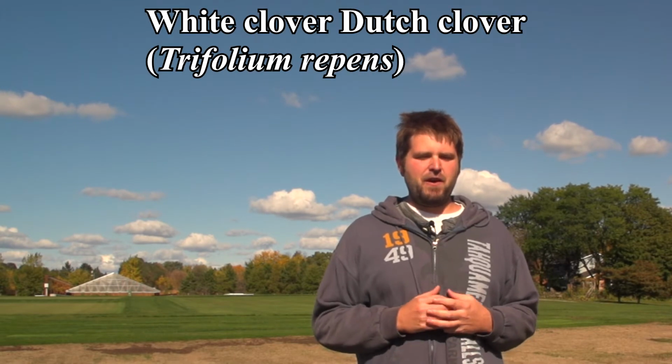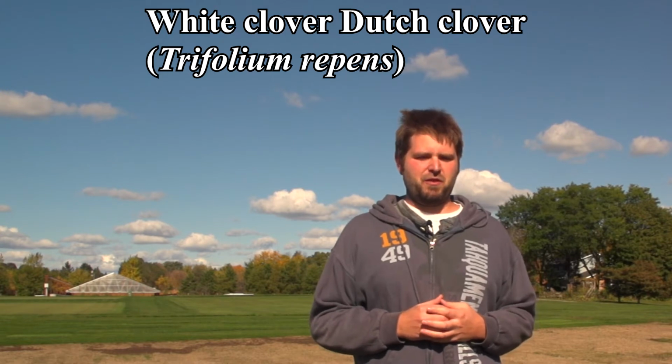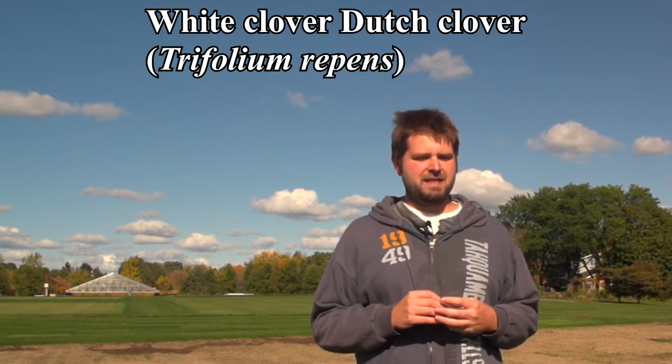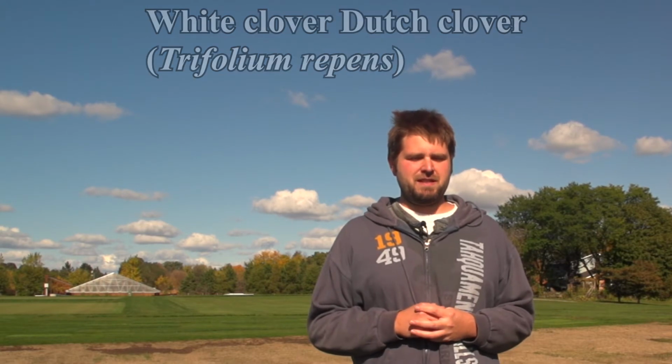One plant that is kind of widely known is white clover. White clover is a very good plant for putting into these situations. They can withstand the mowing, they can withstand competition, and they can still bloom under those conditions. If you ever go to the grocery store and see the honey there, most of the time it's going to be from clover.